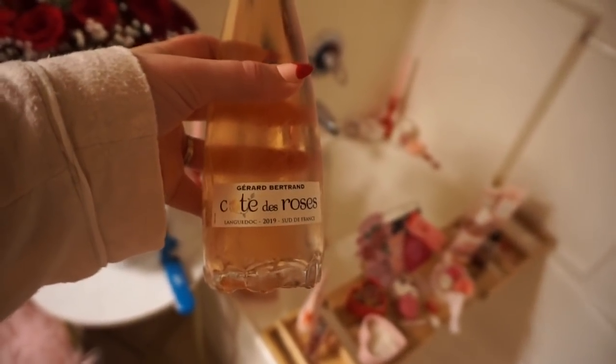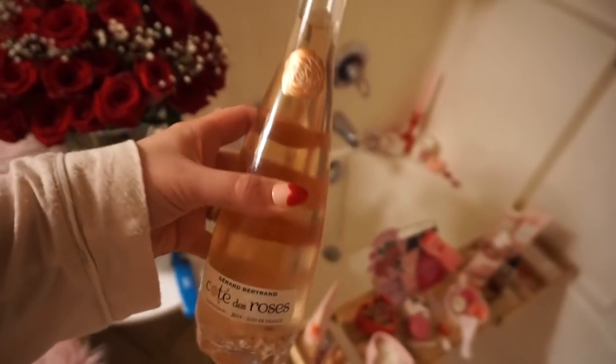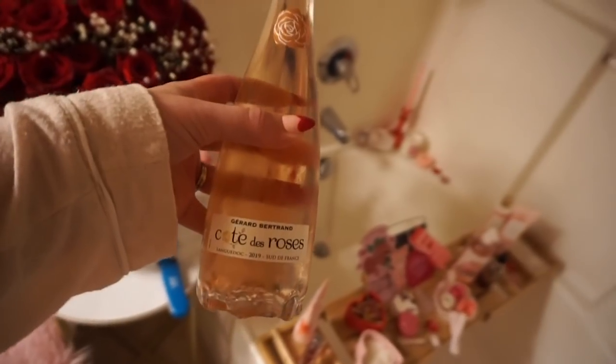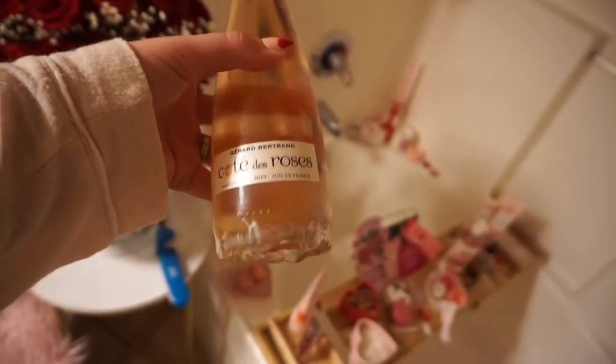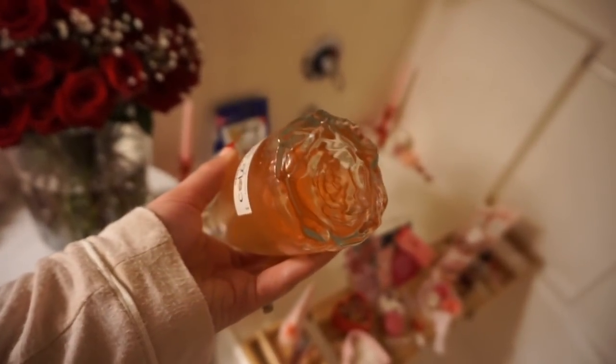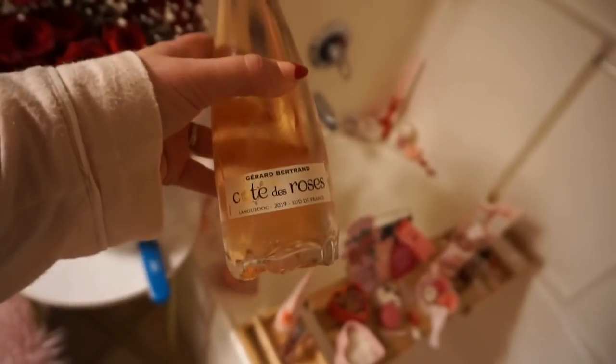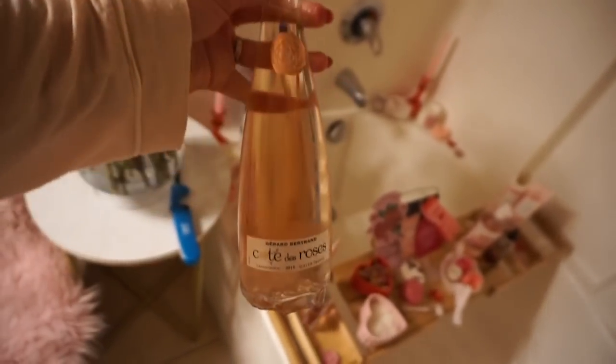I don't usually drink rosé, but I've been trying to cultivate more of an appreciation for it because it's pink. And it's so aesthetically pleasing. And look at this one. The bottom of the bottle has a rose carved into it. Isn't that so stunning? Gorgeous.